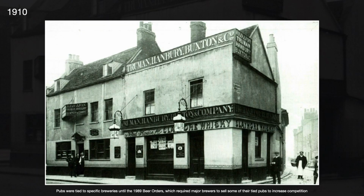This is 1910. You can see the Truman sign. For a very long time, most pubs were tied to a brewery. If you like to think about it, they were kind of like the shop of the brewery. You could only sell Truman beer or Courage beer or Watney's and so on. If you weren't a tied house, you were a free house. Not many of those, which is why if you see on some pubs it says free house, it might be an old sign because they weren't tied to a brewery. They could sell a bit of Truman, a bit of Courage, anything they wanted.